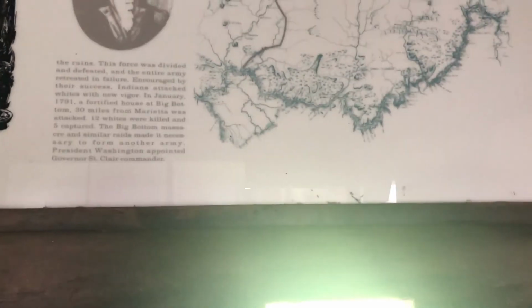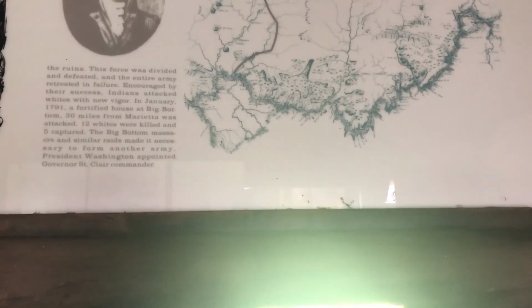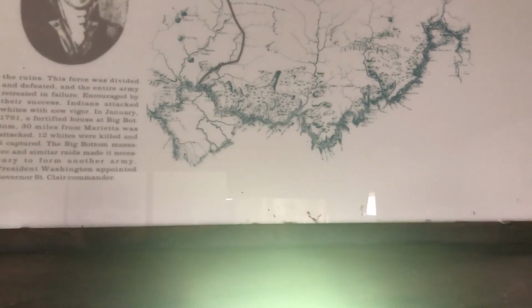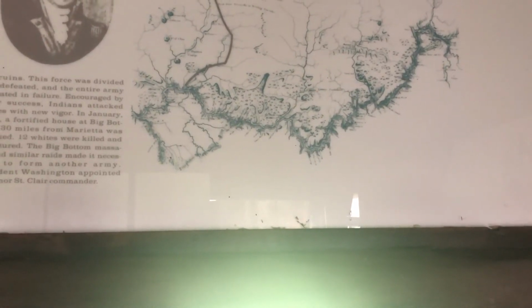Encouraged by their success, Indians attacked whites with new vigor. In January 1791, a fortified house at Big Bottom, 30 miles from Marietta, was attacked. 12 whites were killed and 5 captured. The Big Bottom massacre and similar raids made it necessary to form another army. President Washington appointed Governor St. Clair commander.